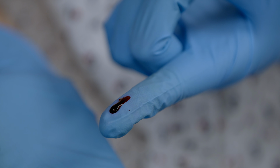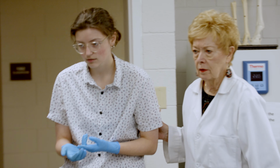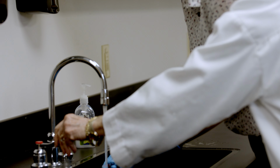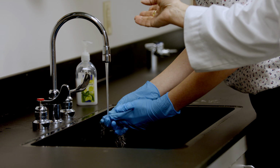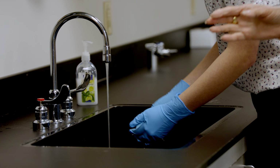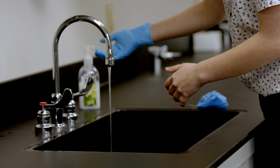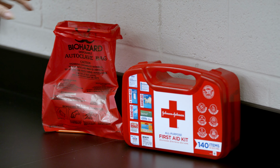If a student is cut during class, they should inform the instructor immediately. Students should then flush the wound of any contaminants under running water. If a chemical, dye, media, or preservative has accidentally entered the cut, be sure to squeeze the wound while flushing with water. If necessary, apply an ointment like Neosporin to prevent infection, and then cover with the bandage.